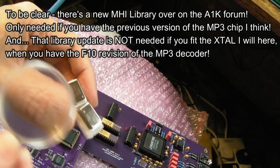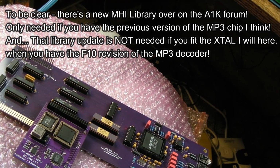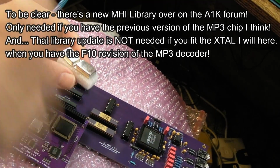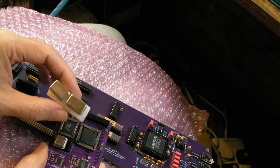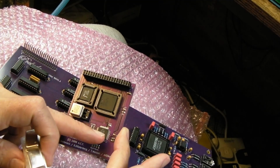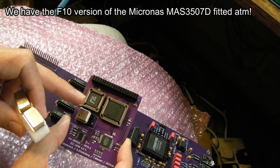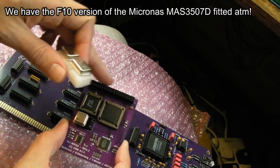Anyway, long story short, we've got a new crystal from Kavanos that is, I think, nearer to, if not exact, frequency of what was originally on the original cards, 14.756 megahertz. And that equates to about 2 or 3% difference in speed, I think it is. So we haven't got the vibration issues with the revision of MP3 decoder we have on there at the moment, but what we have got is a speed difference, and I hadn't noticed that.